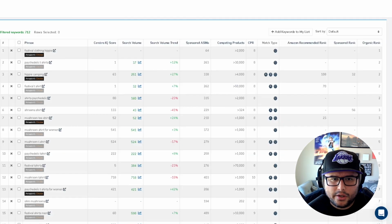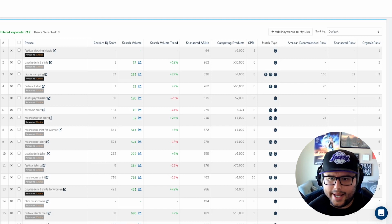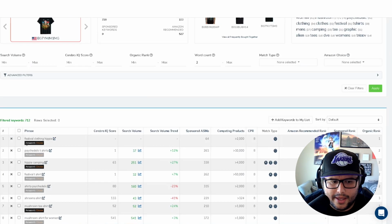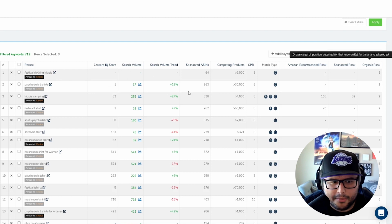And then I came over here to Celebro and did a quick search. Remember, you get two free searches a day if you're using this, but I did a reverse ASIN search. And you're going to see the Amazon's Choice. This is an example of what it looks like. This one right here says it has no search volume, not that many stats, but it's ranking number one.